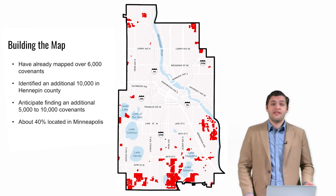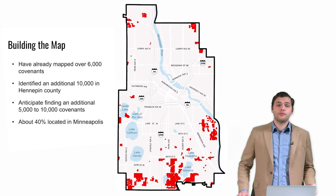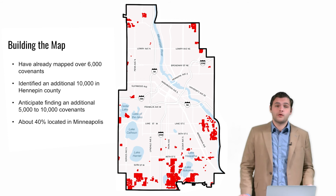There are currently about 10,000 additional warranty deeds on Zooniverse that are being annotated and transcribed by our volunteers, and we anticipate finding between 5,000 and 10,000 more racial covenants as the optical character recognition process completes. About 40% of these restrictions will be located in Minneapolis.